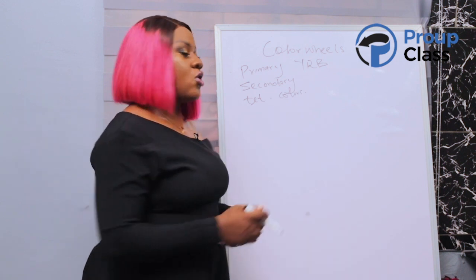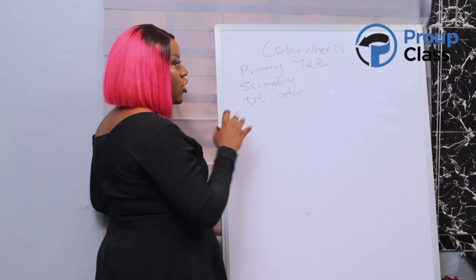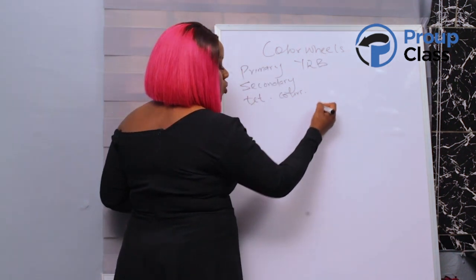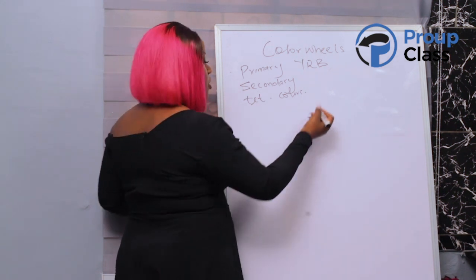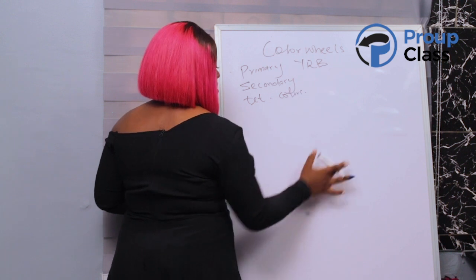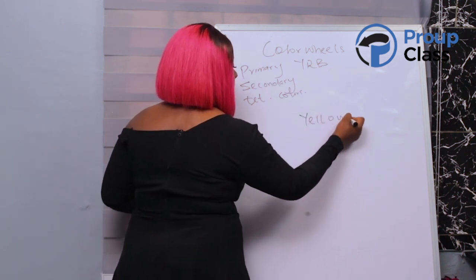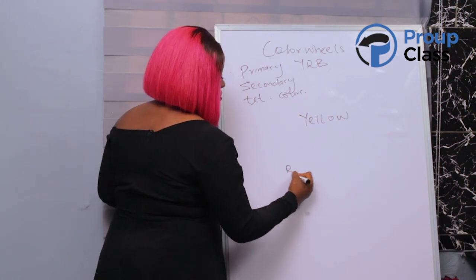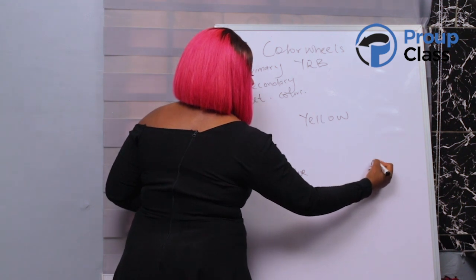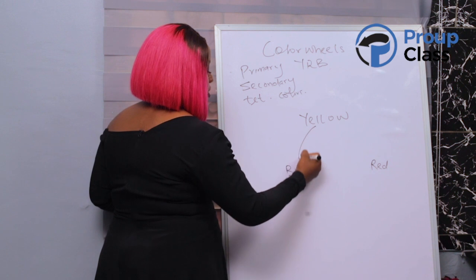Now, how would that apply to coloring? Let me make this into a circle for you. When you, as a hair colorist, look at the color wheel, this is what it looks like for you. At the top, you have yellow. The lightest color is yellow. Then we have blue. And we have red. I'm going to form a circle around this.